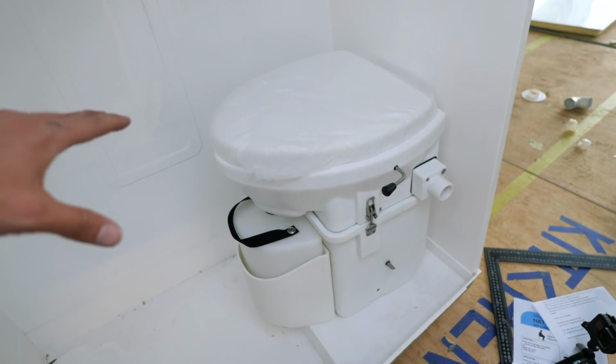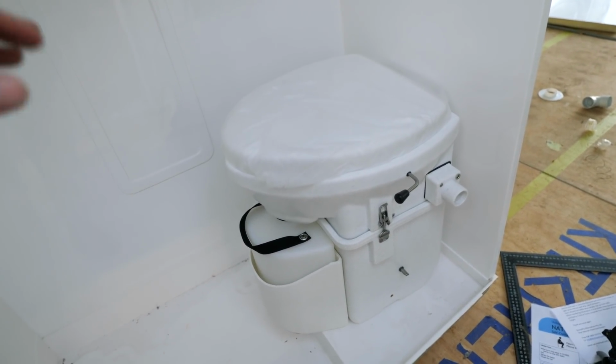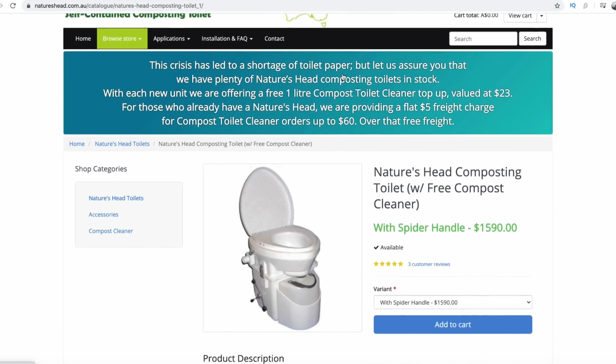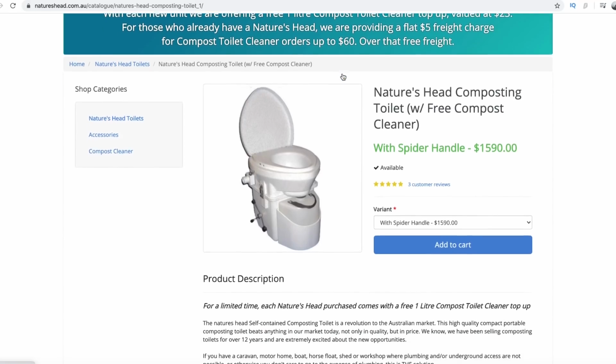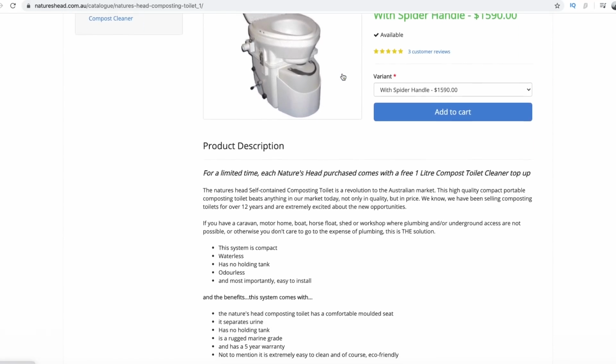Moving on. So I thought you'd like a glimpse of the toilet itself. This is the Nature's Head composting toilet, and I got it from Enviro Pro. They are the Australian distributor for Nature's Head, and these toilets are amazing. It sounds weird, but coming out of the box, they even smell good.